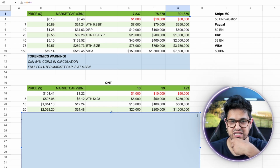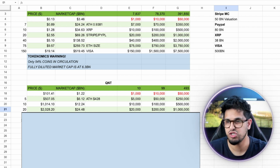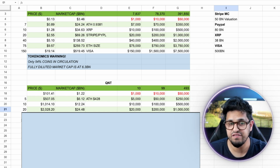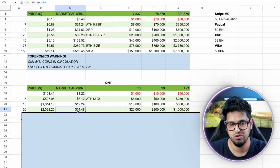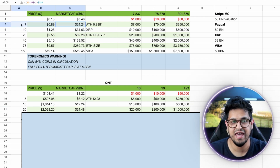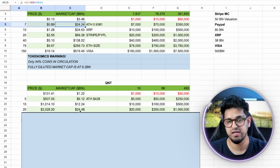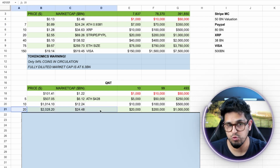Let's now up the ante a little bit here on Quant. Let's say we want a 20x, right? We want to 20x here and get to $2,000 per Quant token. That is now putting you at $24 billion here in market cap. Now, what's incidental about this is that $24 billion in market cap is the same as if XLM was to 7x, okay? So if they're both at the same market cap at 24, they both get to that level. XLM would have just 7x'd, Quant would have 20x'd, okay?